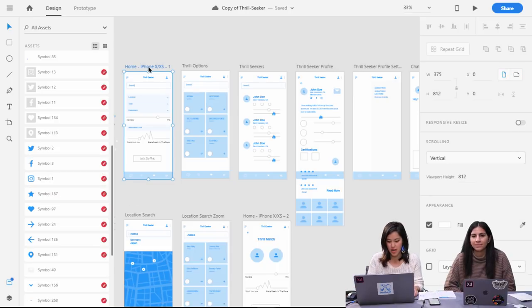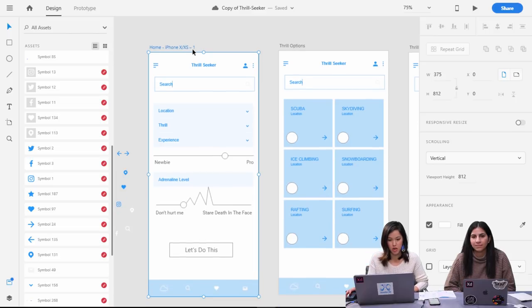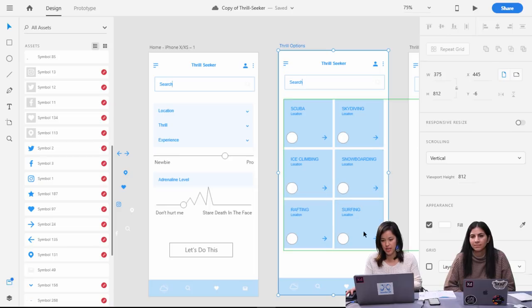So for the home screen, let's go here. We have our main home screen where you filter out what you want to look for: your location, your thrill, your experience. Set your adrenaline level or your experience level. The second screen is where you can search for specific thrills. We'll have great hero images here and then little icons.